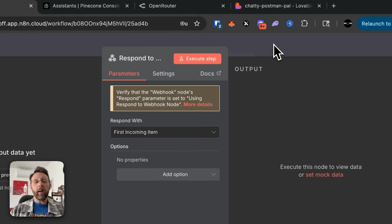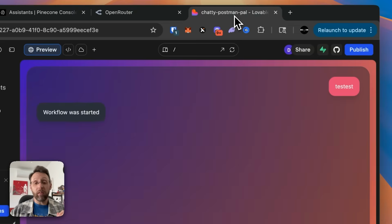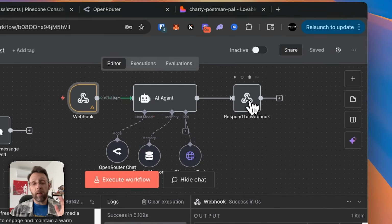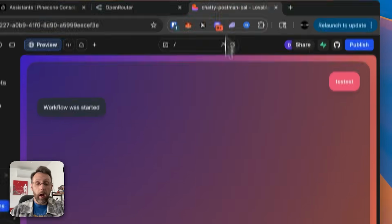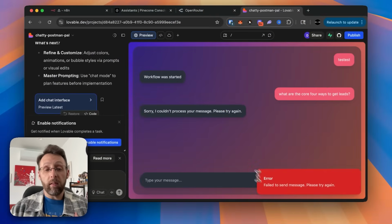So now what's happening is that we are sending a message to this first webhook. Our AI agent is doing all the processing, and it's sending a message back to our chat here. We're going to test this one more time to see if this is working. We may need to update one more thing to make sure we receive this message properly. So I'm just going to send this off. I'm going to say, what are the core 4 ways to get leads? And let's see what's happening.